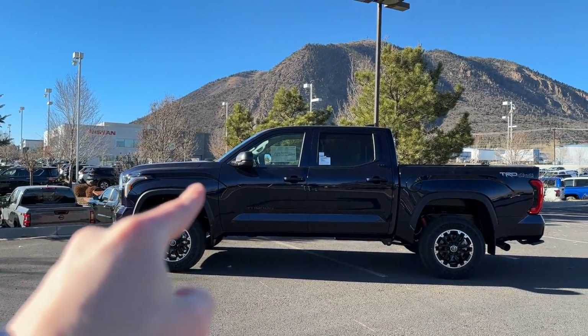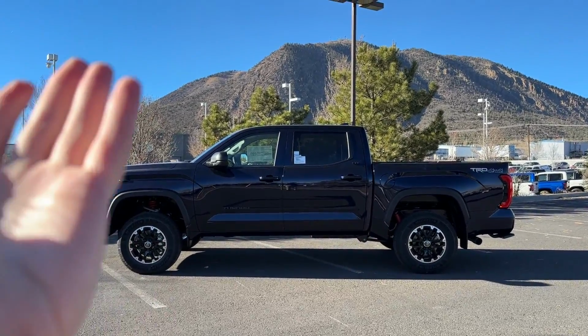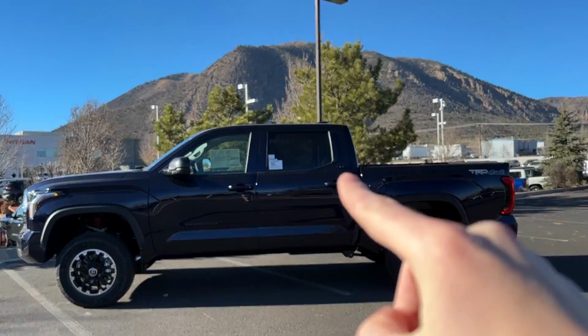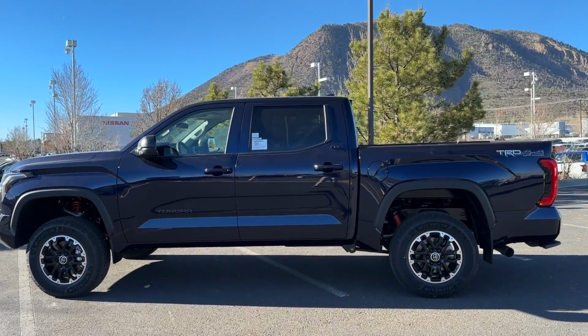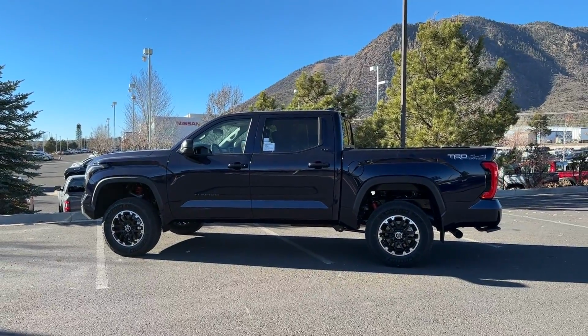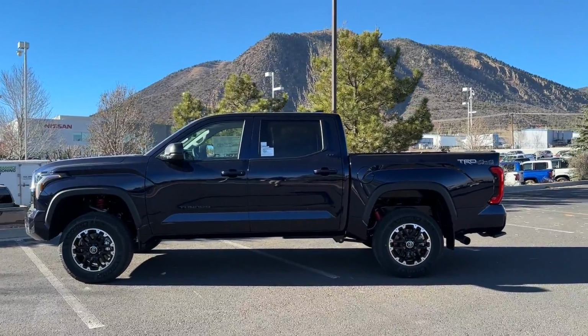You got the bulbous wheel arches on both the front end and the pickup bed, but overall, it's a very proportionally good-looking truck. I like how they carried over the little kink in the window right there from the previous generation. That part I really like. In my opinion, the last generation Tundra looked a little too chunky, and they definitely de-chunkified the truck a little bit by making it look a lot more proportional.